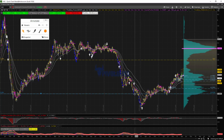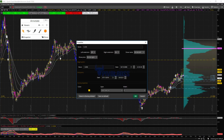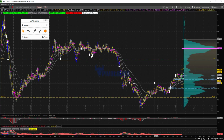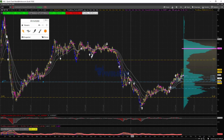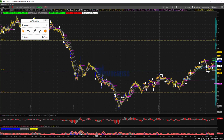If I come down here, the lower edge, about right there. So that's the lower edge of the zone, and then I'll do an intermediate zone about right here. So again, higher time frame levels, and then I'll drop down into the lower. Alright, so those are 3 major levels from a higher time frame perspective. Let's go to the daily chart now.